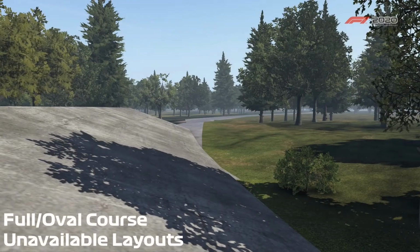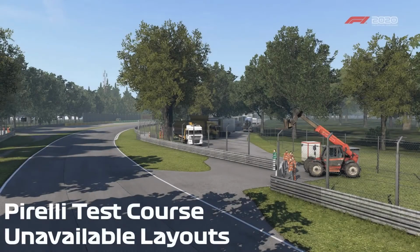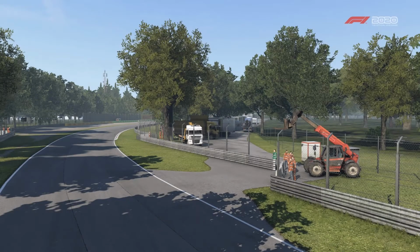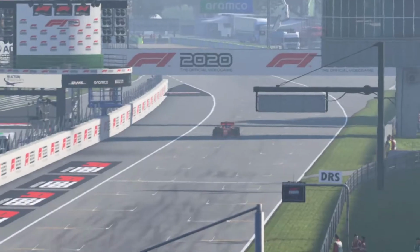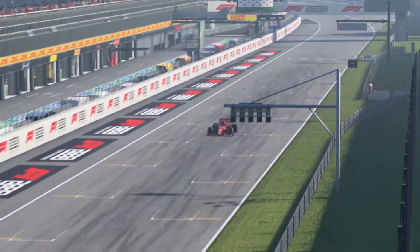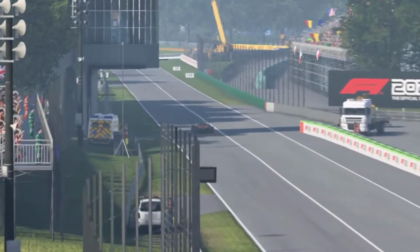And you can see we're actually on the banking now. Codemasters as well, again a little bit lazy, didn't actually do all of the banking there. But nevertheless, it comes out just on the right-hand side there off the Parabolica. In addition, the Pirelli test course. You can see it there shooting off to the right where the trucks are. And it comes out that long straight on the left-hand side just by the crane, down towards the exit of Ascari. That was built actually in the late 30s, used a little bit in the 40s and 50s as the Pirelli test course.